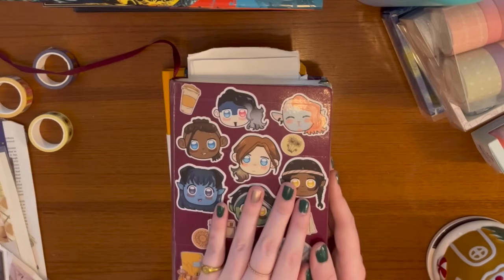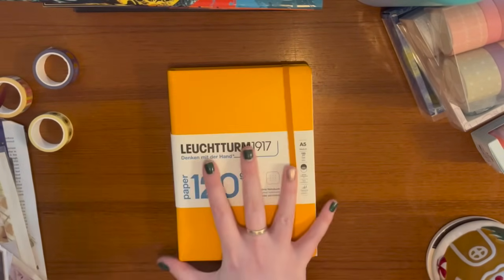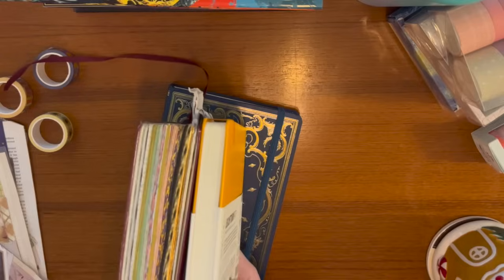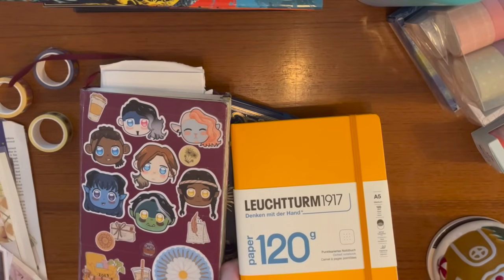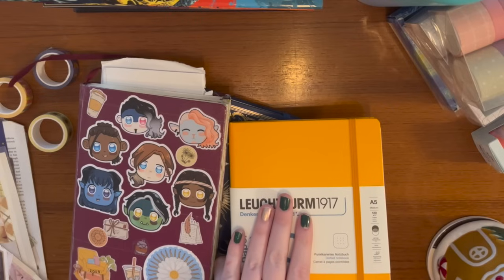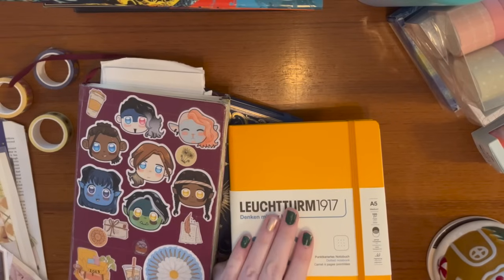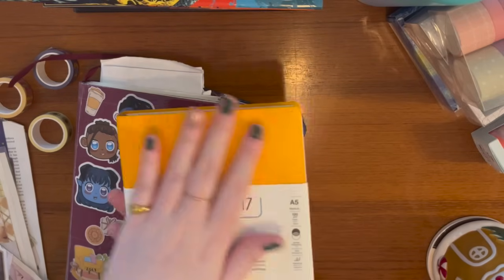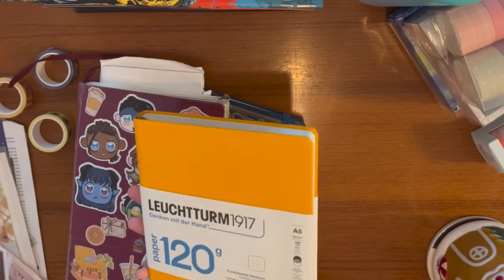This year, I decided to change it up by doing a personal journal, which is this yellow one, which is the same as this wine-colored one. These are the same brand, both the Leuchtturm 1917 paper 120 GSM, which has been my favorite and has been my choice for the past 3 years now. So we love to see it. I love the thickness of this paper. It doesn't bleed, whatever. It is an A5 if you're at all curious. I love these. They come in wonderful colors. This is the first year that I've seen the yellow though, so that makes me really happy.